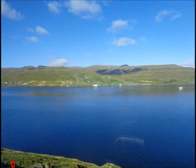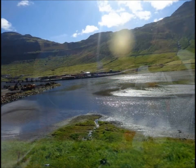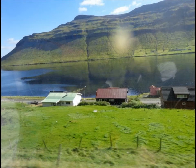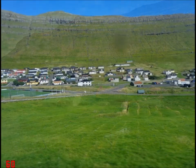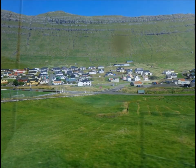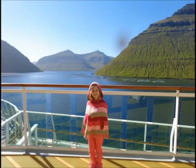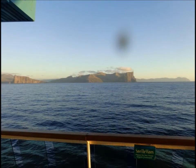This is a fjord. The same one, I do believe, that we crossed going to the city. We are now heading back to the ship. The houses have to be kind of far from the water's edge because erosion is very prominent here. A very beautiful place, but they won't let it into the European Union. Here's my sister on the deck of our cruise ship. And our last look at the Faroe Islands.